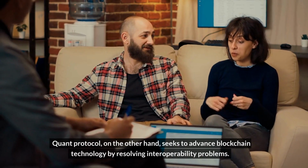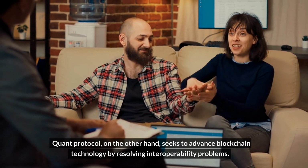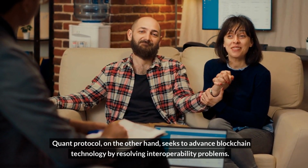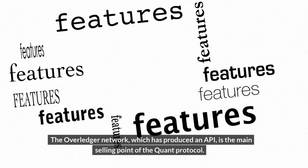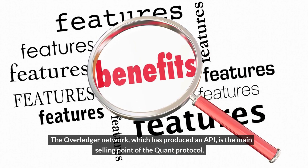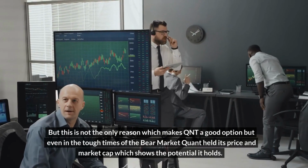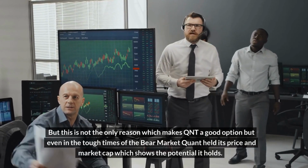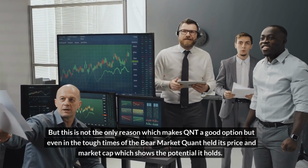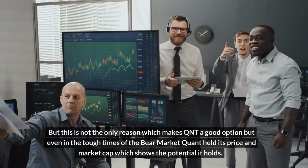Quant Protocol, on the other hand, seeks to advance blockchain technology by resolving interoperability problems. The Overledger network, which has produced an API, is the main selling point of the Quant Protocol. But this is not the only reason which makes QNT a good option. Even in the tough times of the bear market, Quant held its price and market cap, which shows the potential it holds.